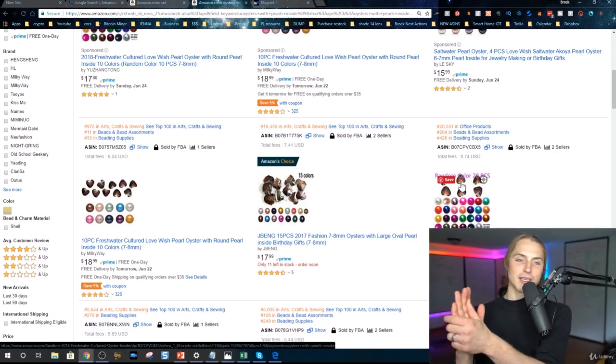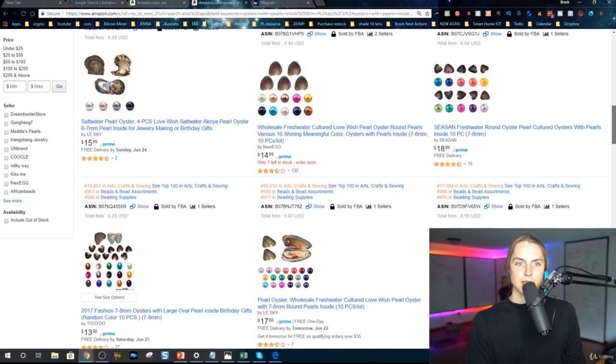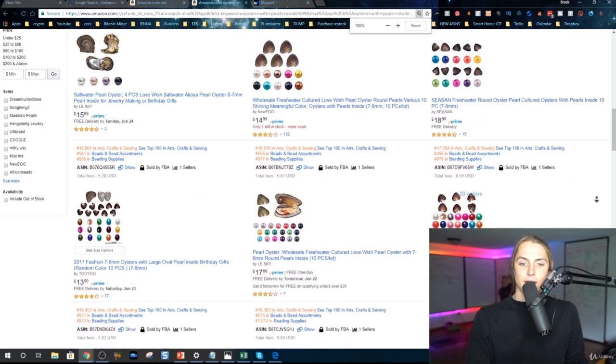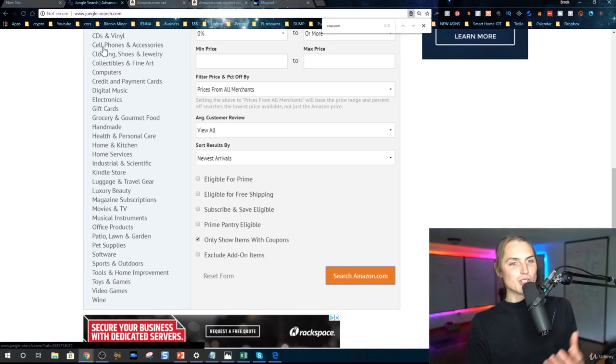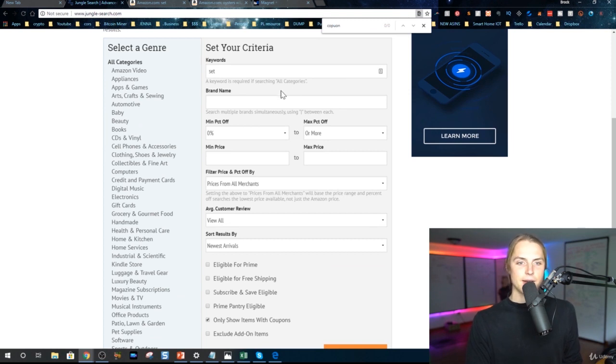So I just did this for the first time. I would keep doing this, and this is a great way to play and be creative with this Jungle Search tool, and it's completely free. I think this is definitely a different way, because I love that coupon ability. Now, this might be added to product research tools in the future. I'll request that they add it. But it's a nice little tool.